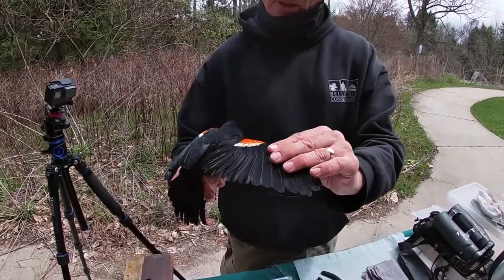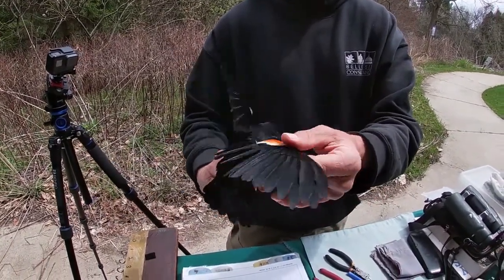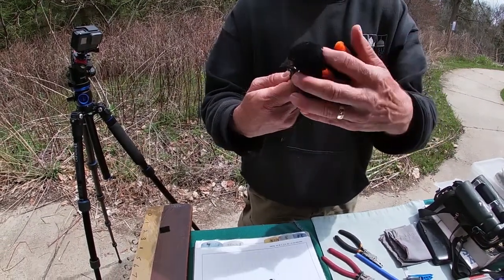In the first year, it's orange with black spots on the shoulder. In the second year, it's red. So this is an after second calendar year male.